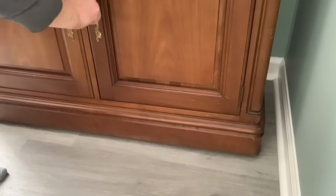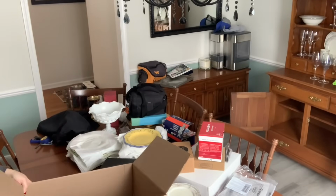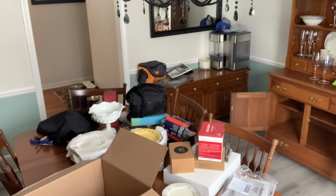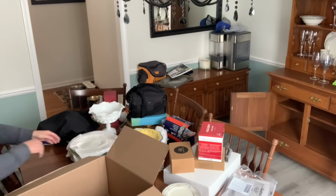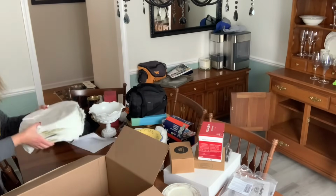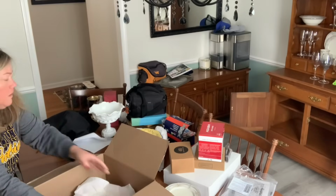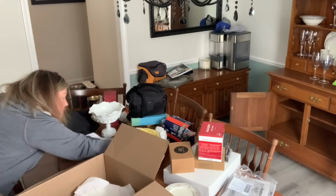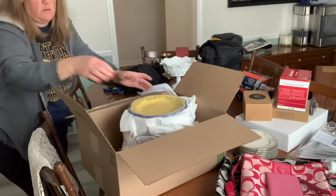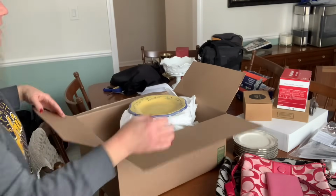And I'm just going to tackle this table full of stuff by process of elimination, the easy stuff first. So I know I'm going to go ahead and get rid of these dishes. So I'm just going to box these all up so I can take them in for donation today. That way I'll get them out of the china hutch and they can go to somebody that needs them. And when I say today, I mean today.